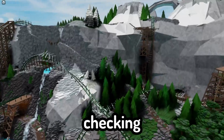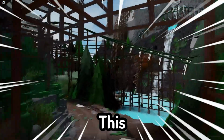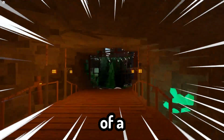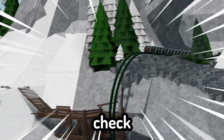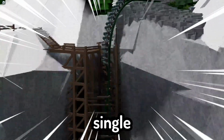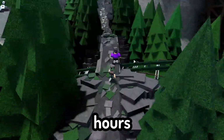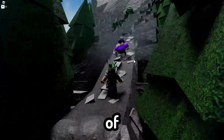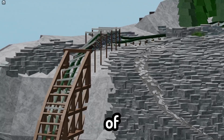Today we are checking out easily one of the best creations inside of Theme Park Tycoon 2. This Theme Park Tycoon ride is one of the biggest I've seen. It is built entirely over and inside of a mountain. There are caves, trails, and so many different things to check out, and it's all just for one single roller coaster. This project alone took a whopping 400 hours to complete, and you can easily see that in the incredible detail of this ride. And in today's video, we are going to explore every inch of detail of this creation.